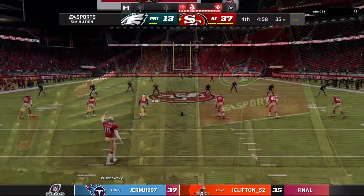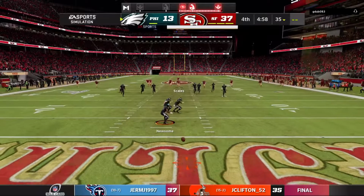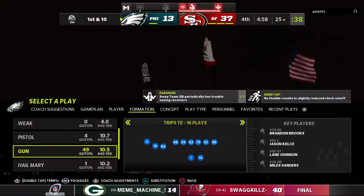So they'll get another shot on offense following that pick six. And now the kick is away. And that'll be a little too hot to handle as it will skip through the end zone for a touchback here.